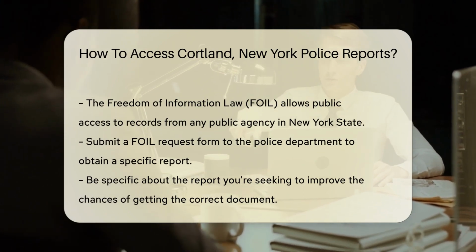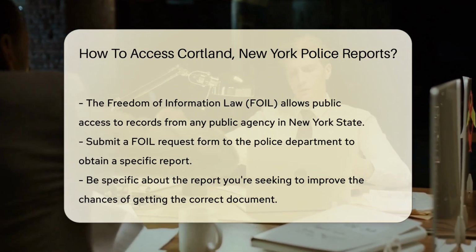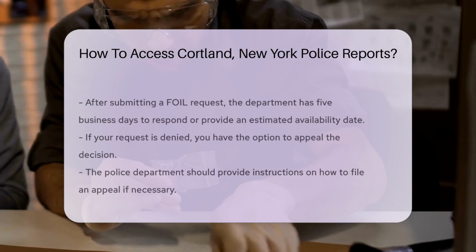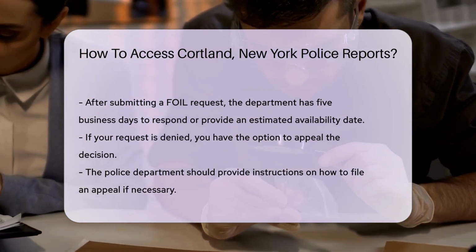Next up, the Freedom of Information Law, FOIL, is your best friend. This law allows you to request records from any public agency in New York State. Just fill out a FOIL request form and send it over to the police department. Make sure to be as specific as possible about the report you're seeking. Patience is a virtue, my friends.